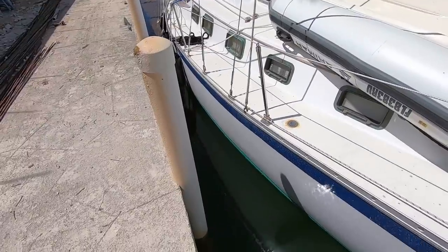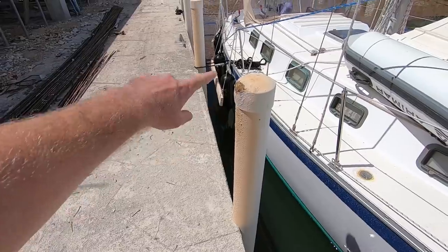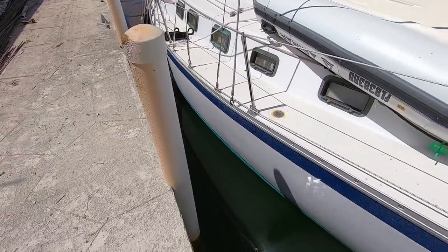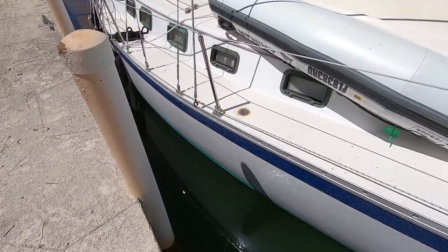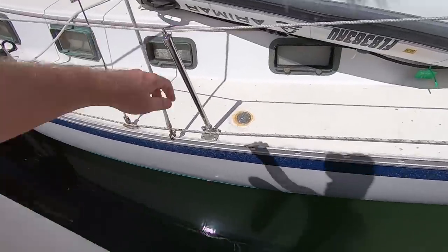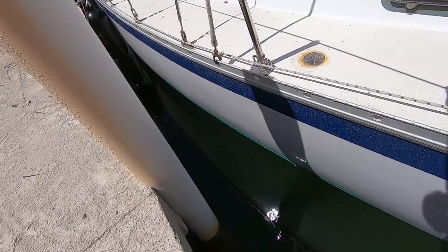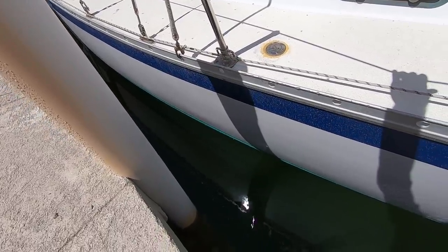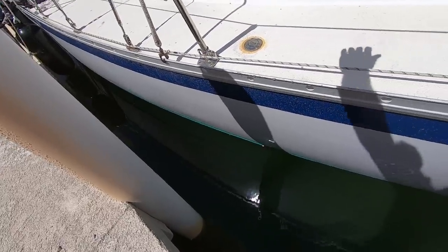Now, if I was crazy thorough, I probably would put another fender board right here, but I think that for now that's going to be enough. If I decide it's not, then I'll put another one right there. It won't be a big deal. But this shouldn't touch either. I'm going to pull the boat close. And what should happen is the opposite effect. The stern line should prevent this bow area from coming closer. So there you go. It's not going to get any closer than that.